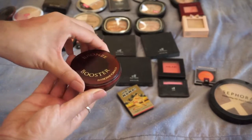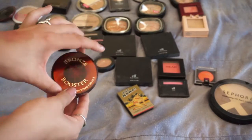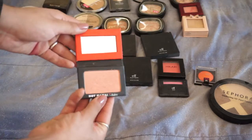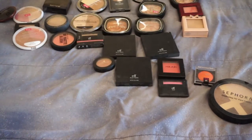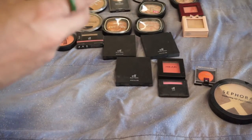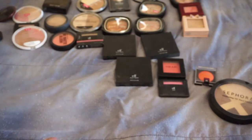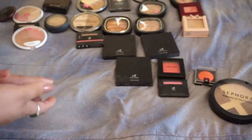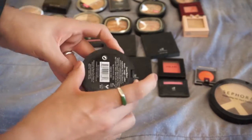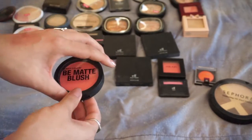Here is a Physicians Formula bronzer. As you can see, I've hit pan on this one, so obviously we're going to keep it. Hot Mama from The Balm. I'm going to keep this one as well. We're not doing too good, people. We have a blush from e.l.f. in Wonderlust. We're going to keep this one. We have a Be Matte Blush from City Color in the shade Fresh Melon. Definitely keeping this one. This is one of my favorite blushes.